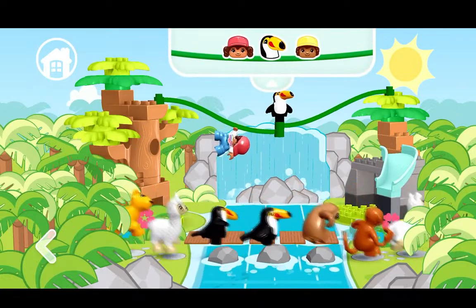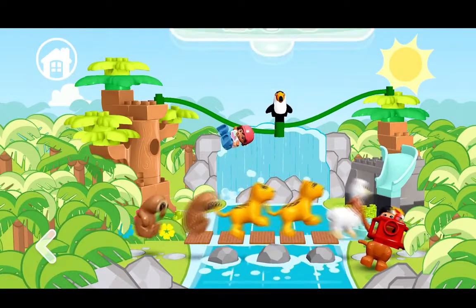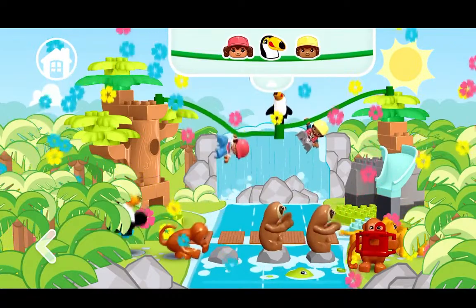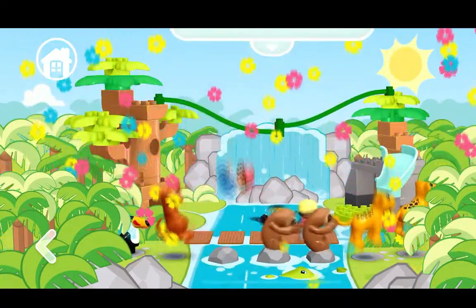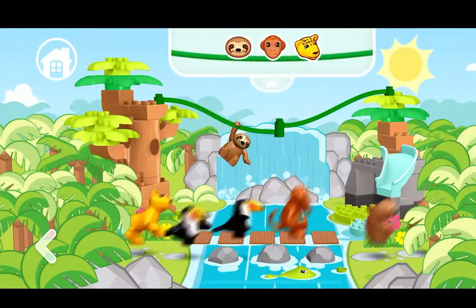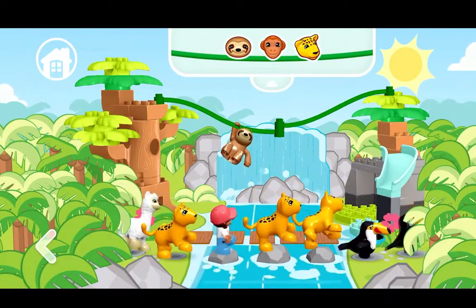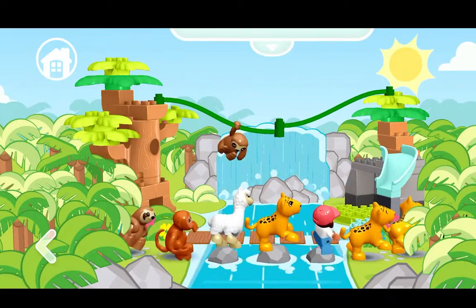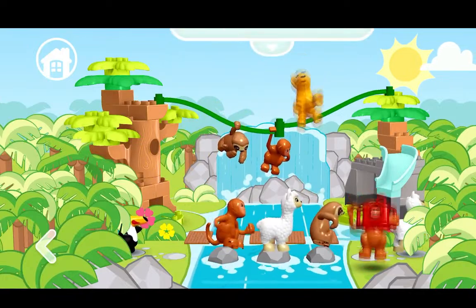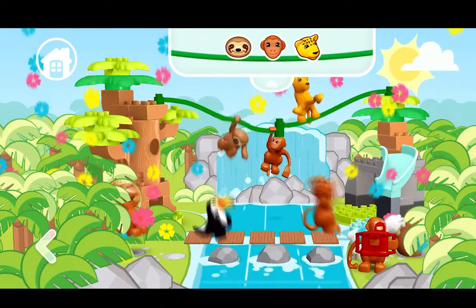Okay, find girl in a yellow hat. Where is... oh, whoa, yay, super. The next one, picture. One sloth, one monkey and one leo. Find monkey and one leo. Oh no, leo. Yay! Super.